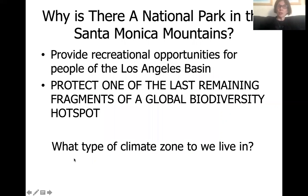So why is there a national park in the Santa Monica Mountains? This is the largest national recreation area in the United States that is close to a metropolitan area. When we're at Malibu Creek State Park, which is what the last slide was showing, you are 26 miles as the crow flies from downtown Los Angeles, one of the largest cities in the world.